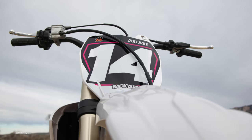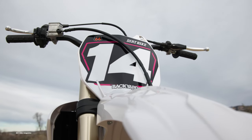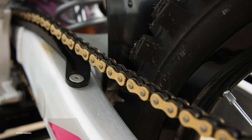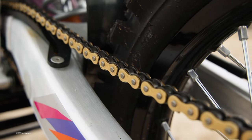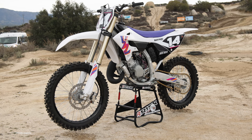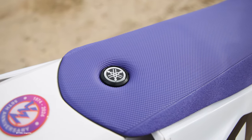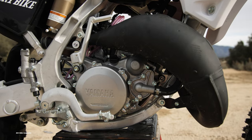Mikuni carb is gone. The transmission has been beefed up and the ratios for 5th and 6th are a little taller. The rear sprocket is also one tooth larger. Even then, the changes were conservative. The bike remains much as it has existed for years. It has a mechanical power valve, a Keihin carburetor, and a kickstarter.